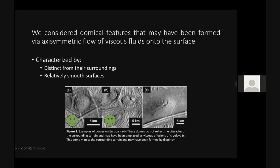Topography profiles indicate that it is in fact a dome feature, with a dome-like profile. The surface is relatively smooth, but the dome is not distinct from its surroundings. It actually mimics the surrounding terrain. And while it is a dome, we wouldn't consider it to have formed through cryovolcanism. It may have formed through some other process, such as diapirism. It looks like it might be more of a punched-up feature. There's something in the subsurface that is causing the surface to deform, but it wasn't due to a cryovolcanic eruption. So we would not consider this to be one of the domes that we're interested in for our study.